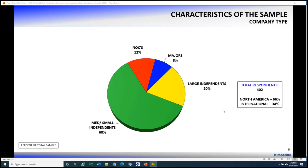These 2020 reports are a continuation of the reports that we've published each year since 2016 and provide good trend data. The reports will focus on future activity and trends, technology needs, adoption rates, operational issues, and supplier performance and competitive position by basin. So with that, we'll jump in here and get started.